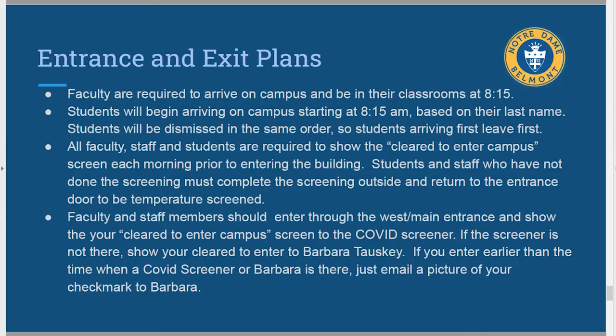Okay, so lastly, the entrance and exit plans. Faculty will be required to arrive on campus and be in their classrooms by 8:15. And students will be arriving on campus starting at 8:15 based on their last name. Students will also be dismissed by their last name but on the opposite schedule. So those students who arrive earliest will get to leave first at the end of the day.